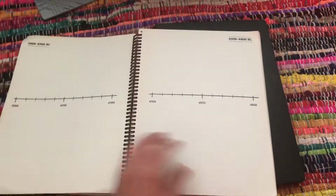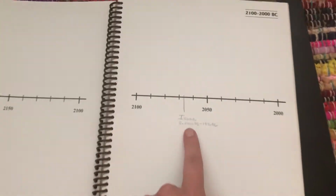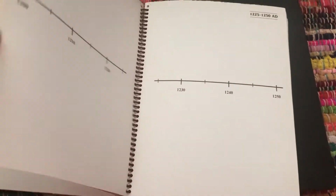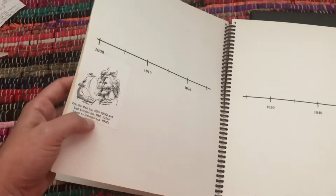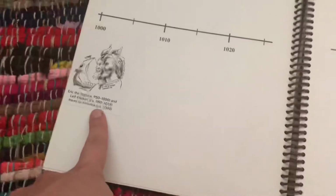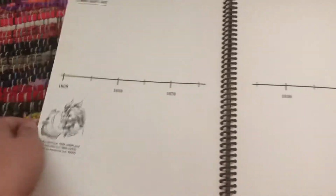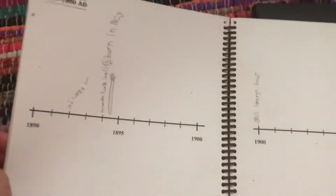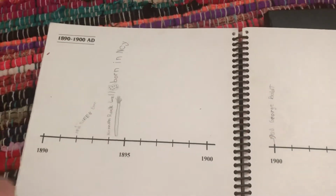Some of the entries in here are like this. That is not my son's writing whatsoever. That's much neater. And then these stickers came from History in the Woods, I think. I don't know, I'll have to check. But these were all ones that my friend's kid had entered in here. My boys just do entries like this. Tolkien being born, very important.